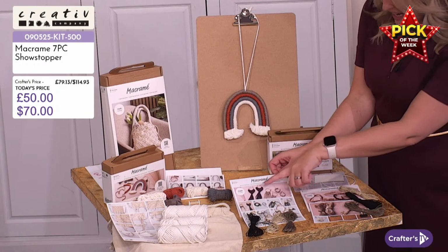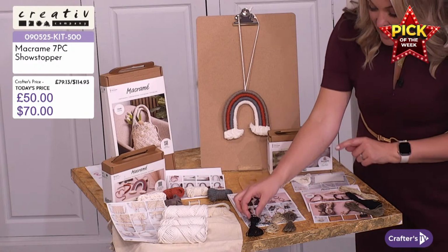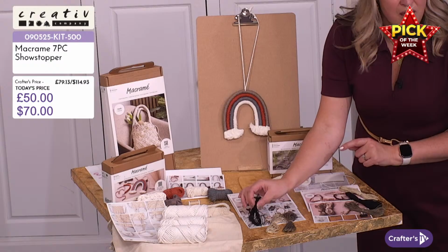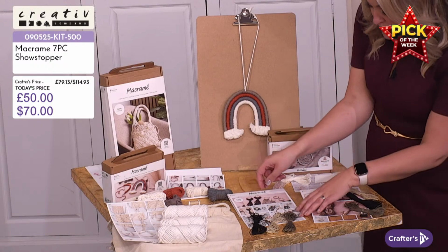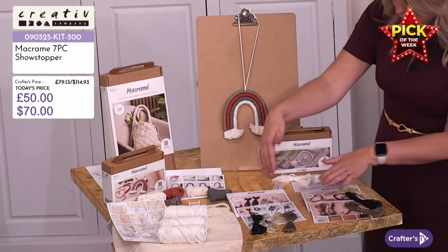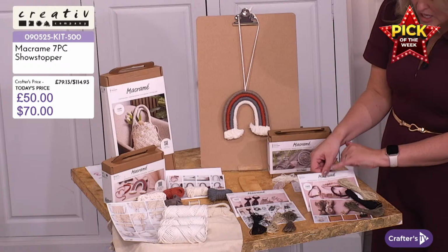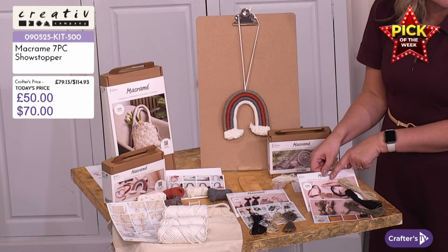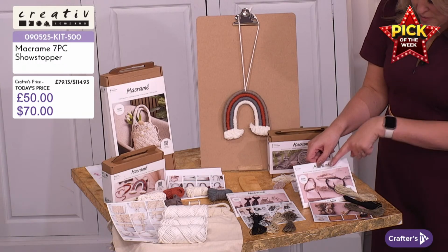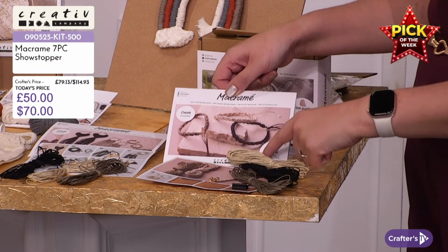I had these live in the show last time, and you can see in the set you get all the earring findings and the very fine macrame cord for all of the macrame earrings. Then there are two of those: the macrame earrings and the macrame bracelets. This is a beautiful set. And remember, this one little mini set is going to create 3 bracelets, but you've got everything you need and the instructions.